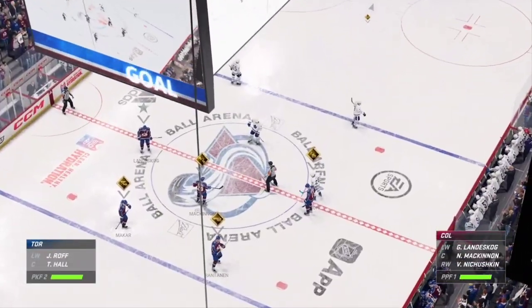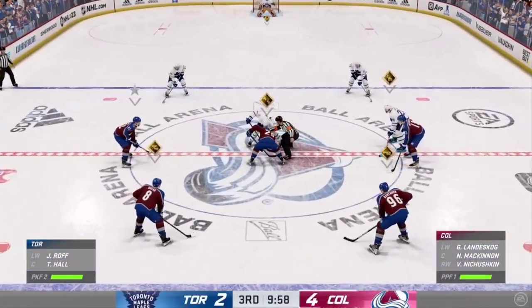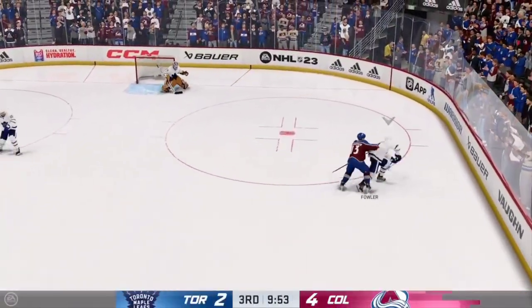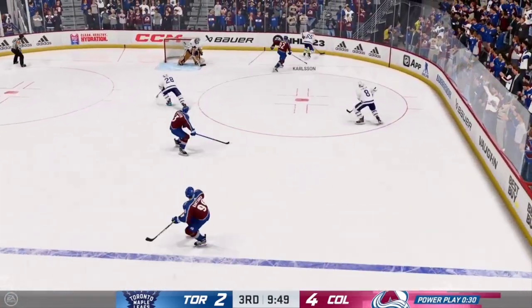Colorado's latest goal now gives them a 2-goal lead here with just minutes remaining in this third. It's a good place to be as you get into the last half of the period, but you want to melt these minutes away by playing aggressively. Knocked away in the offensive zone.